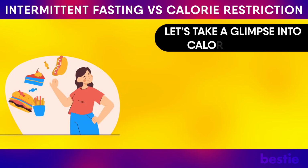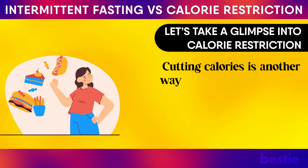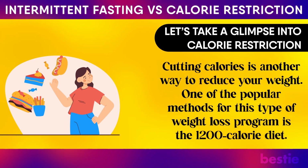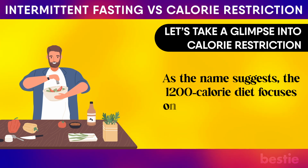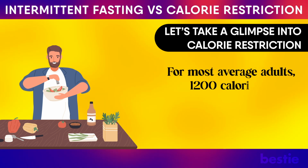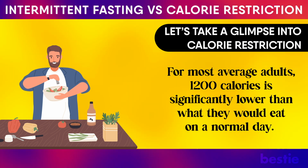Now, let's take a glimpse into calorie restriction. Cutting calories is another way to reduce your weight. One of the popular methods for this type of weight loss program is the 1200 calorie diet. As the name suggests, the 1200 calorie diet focuses on restricting your calorie intake every day to 1200. For most average adults, 1200 calories is significantly lower than what they would eat on a normal day.